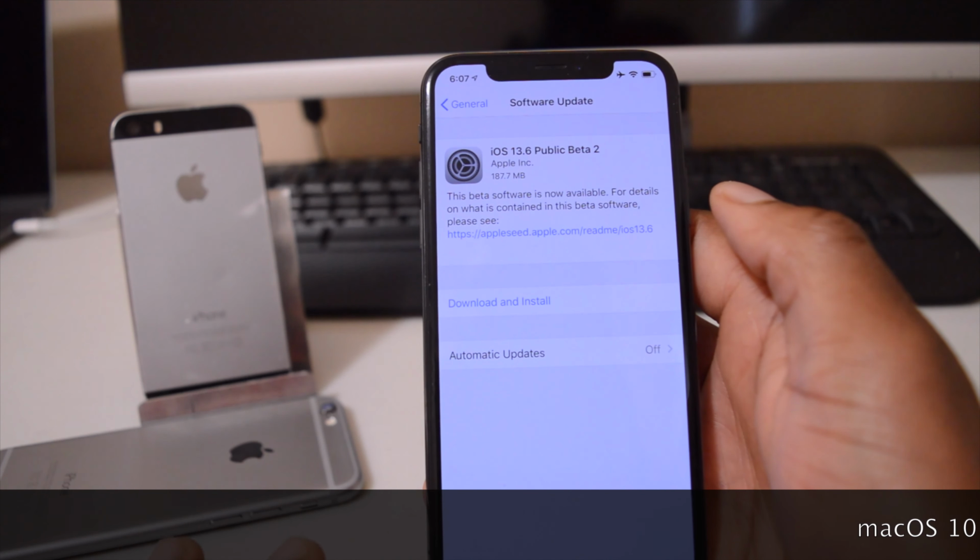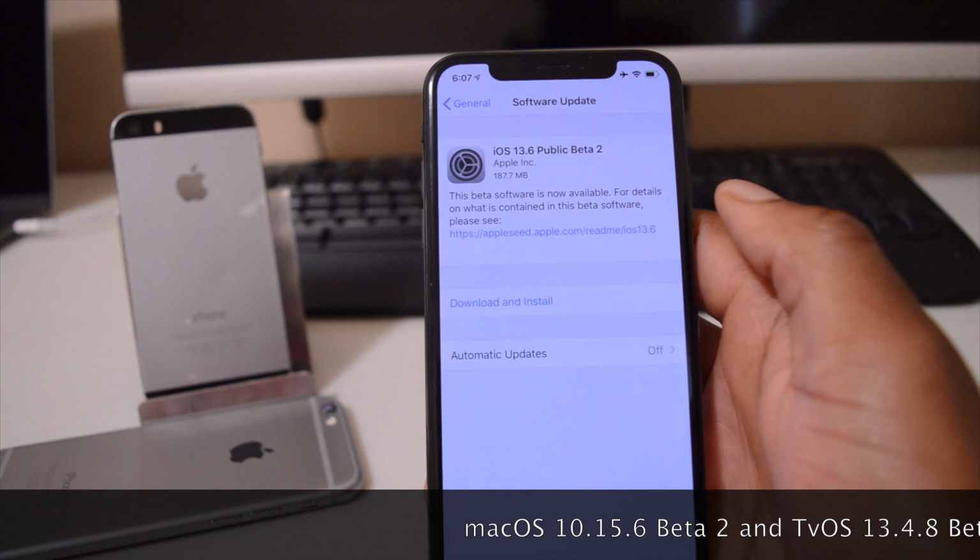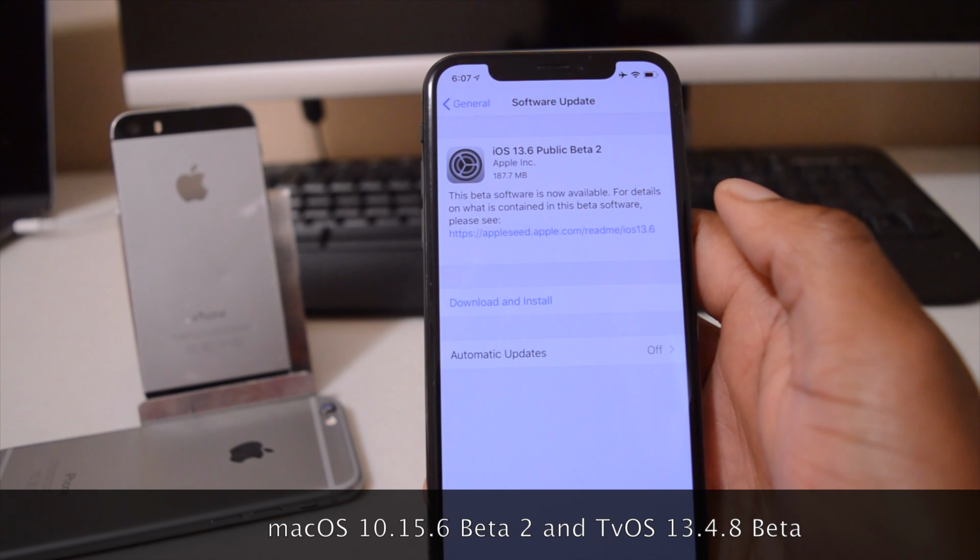Now alongside these updates, Apple also released macOS 10.15.6 beta 2 and tvOS 10.4.8 beta.